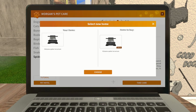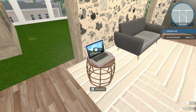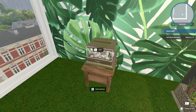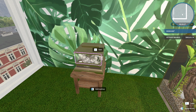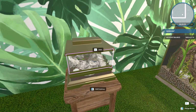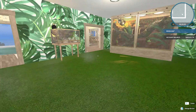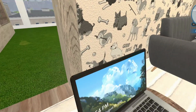Let's do this one. Name your pet. I'm just not putting any brain power into this. Really? I mean, like, how do you get close to this? Oh, I can see it. Okay, there it is. I can kind of see it. I can't crouch down anymore. There it is. Okay. Well, that was fun. Okay, let's get the iguana.